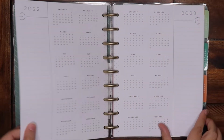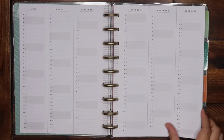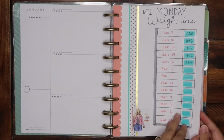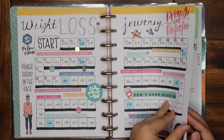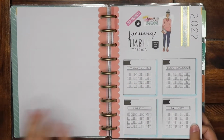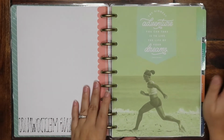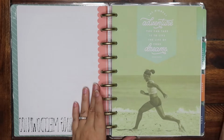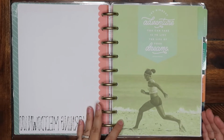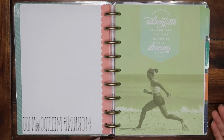All right, and then you can see I'm not doing anything with the calendar, the perpetual calendar. I have some bullet journal sheets that I have created that I'm going to do another video for, so look back for those. And let's get to, here is January. It says the biggest adventure you can take is to live the life of your dreams, Oprah Winfrey. At first this really didn't talk to me, but I think the more and more that I end up using this, it does. I really enjoy it.